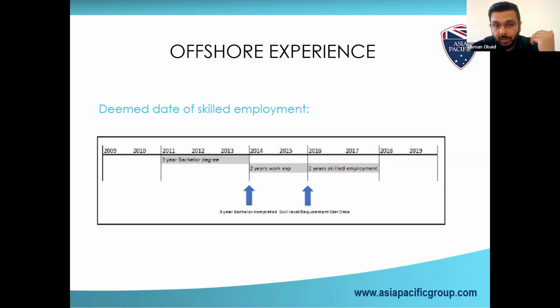So we have to be very careful when we decide for our clients whether we're using the onshore degree to get the assessment or the offshore one, because a lot of people did an IT degree back home, and then in Australia they did an MBA or engineering management, or one of those very generic qualifications, or let's say project management. So we have to figure out how much experience is going to be deducted. Onshore, nothing is deducted; offshore, it is deducted. I have further examples as well, so you will understand even better.